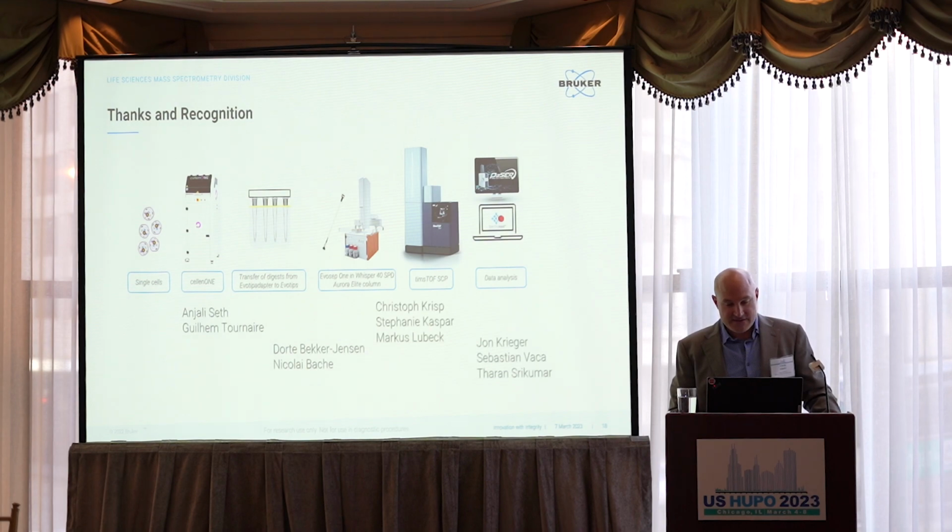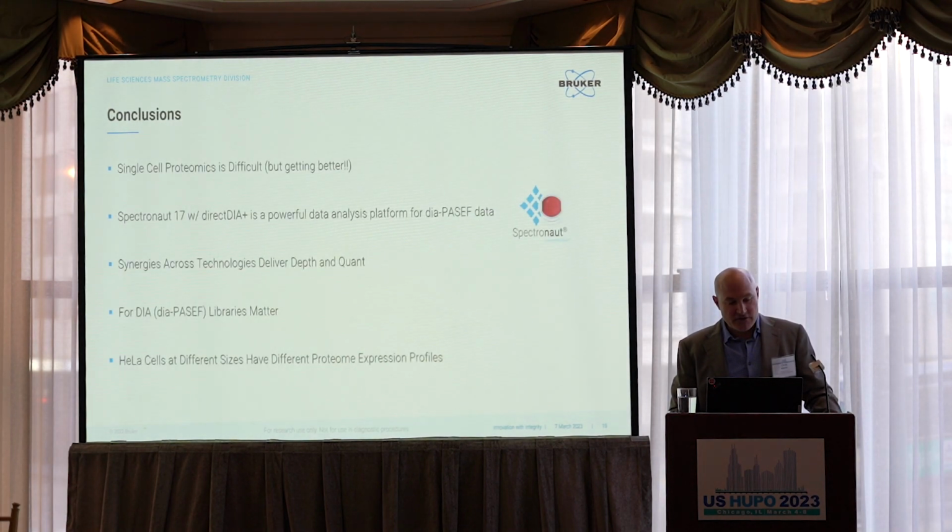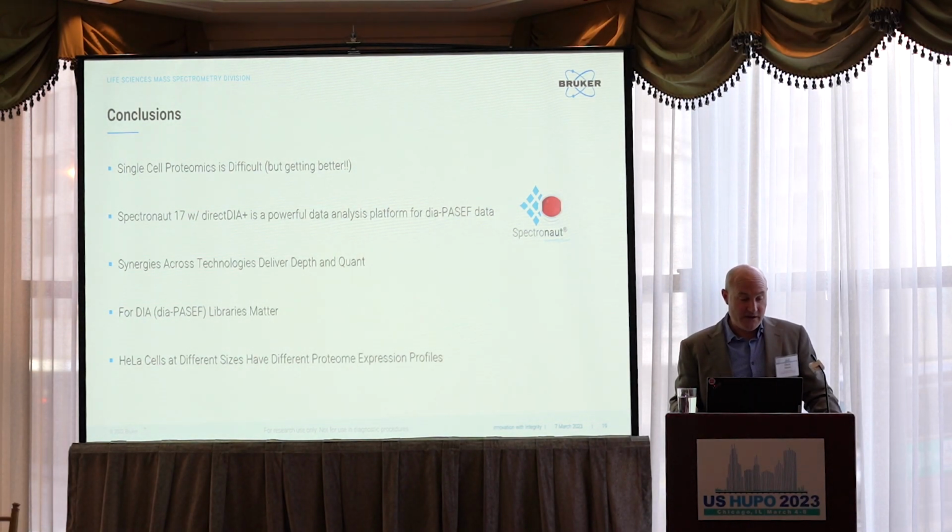It's been a fantastic collaboration, and I'll conclude by saying that single cell proteomics is still very difficult, but we're getting a lot better, right? Spectronaut 17 with Direct DIA Plus is a very powerful software tool to be able to perform all of these analyses. And then I hope I demonstrated that it really does take team science to get to the answer to all of these problems, right?